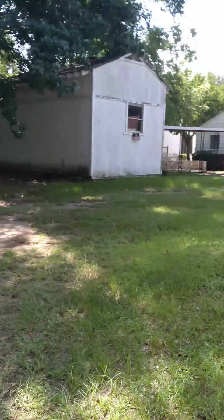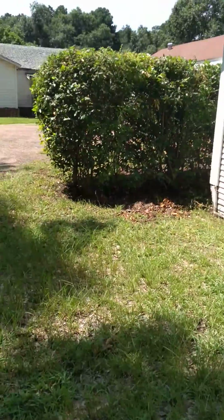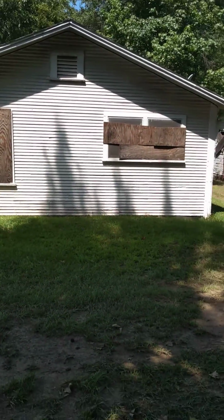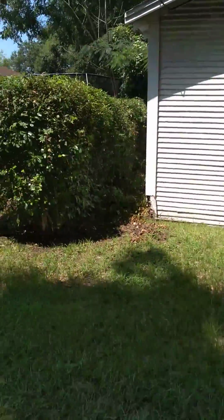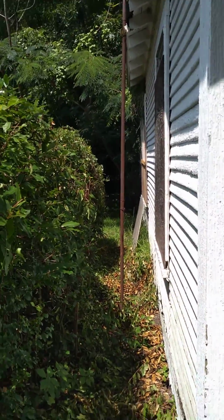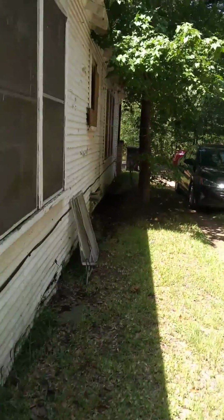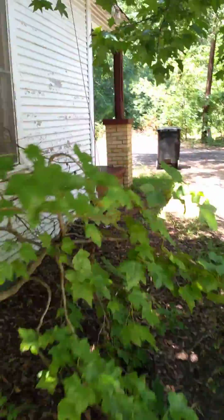Small yard back here. Back of the house. Come over to the side. Not a lot of room over here, but you don't have any close neighbors too close to the house. Walking back around. Takes you back up to the front.